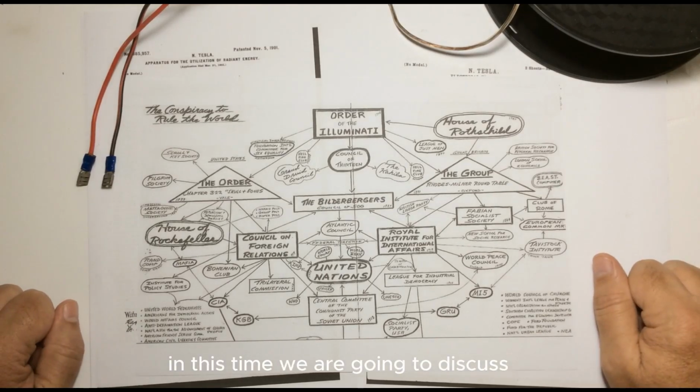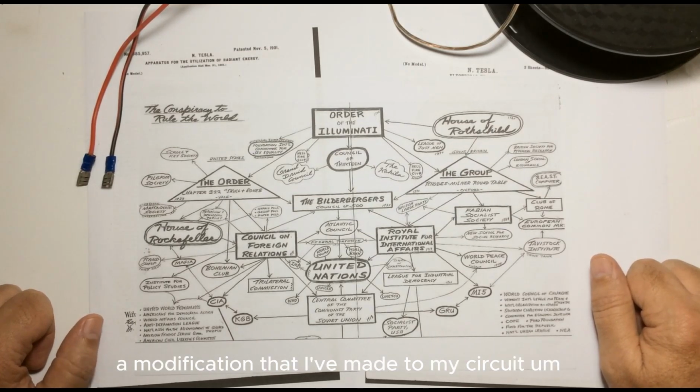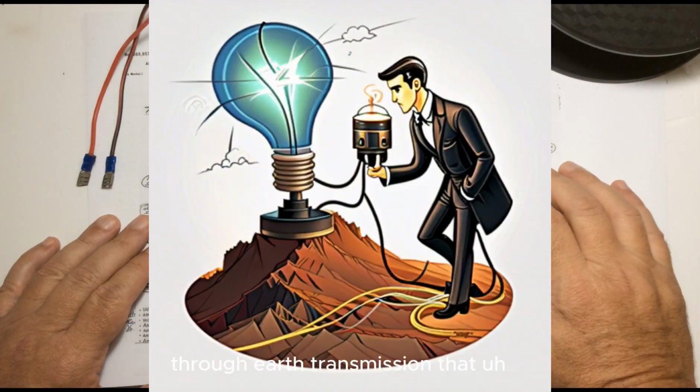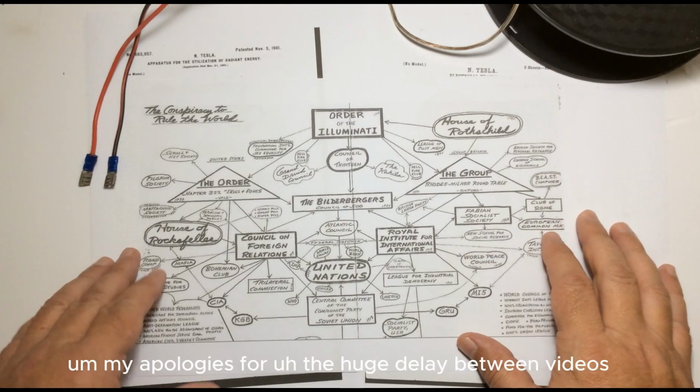This time we are going to discuss a modification that I've made to my circuit, which facilitates through earth transmission that Tesla's patent, some of Tesla's patents use.